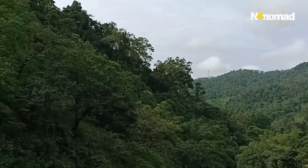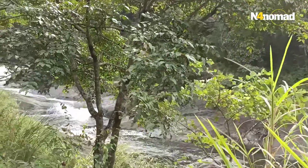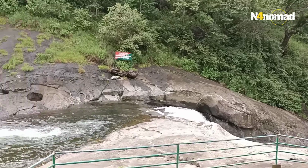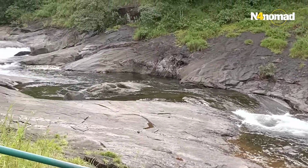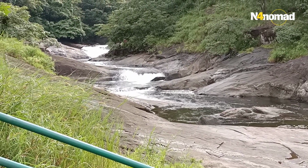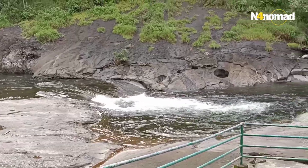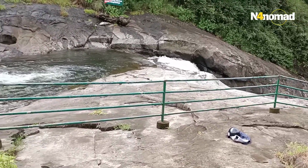Hope you can hear the sound of the waterfall. So this is Kozhipara Waterfalls. Now the water is too less because it was not raining for the last two weeks. Still, it's very beautiful. Here you can see some protection fences so that no danger happens.